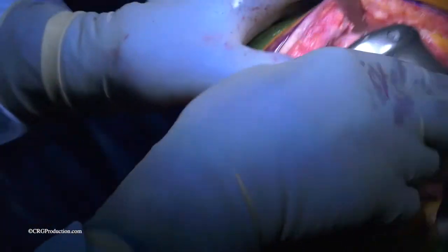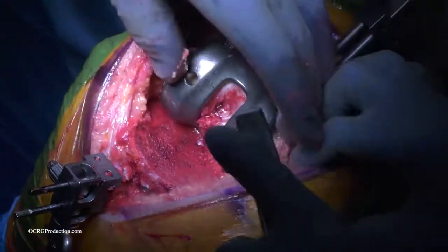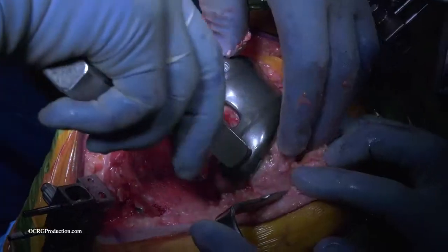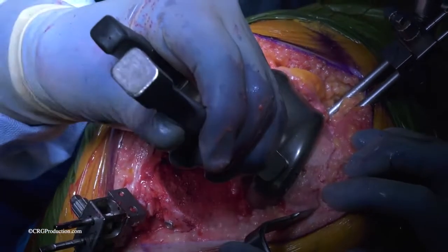This is a trial on the femur, the thigh bone. This is applied now. The true prosthesis will have some peg holes, some pegs, and we're preparing the peg holes themselves.